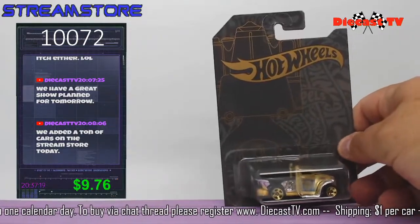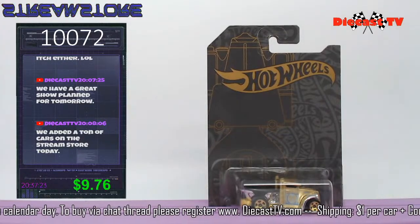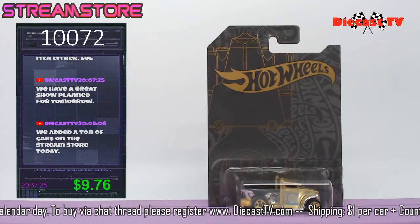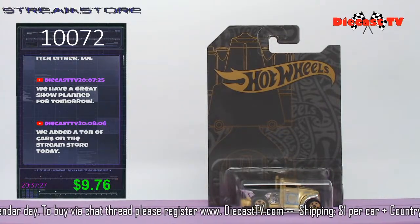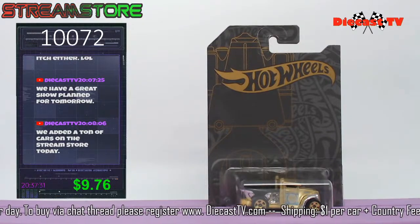All right, it's a gold wonder, and you gotta like that. It doesn't have the number on it because this is the seventh of that set. There's six cars in it, and this is definitely the chase. If you want to get this to complete your set, it's very simply put the number 10072 in the chat.